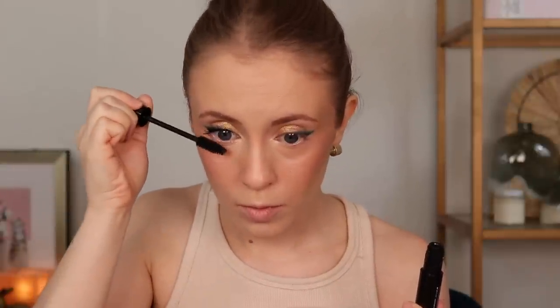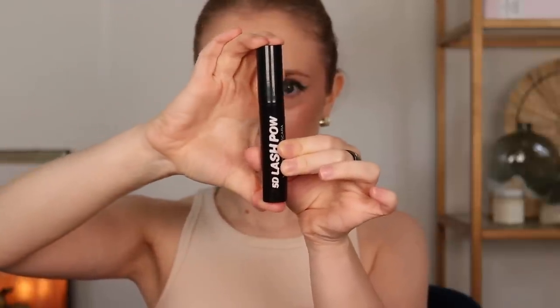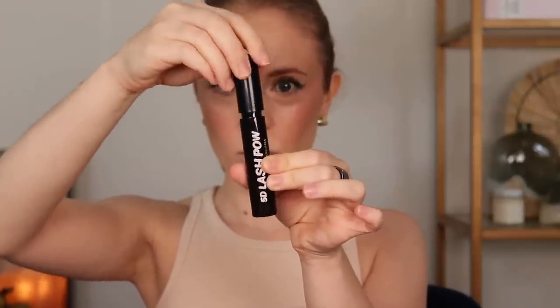And I'm gonna try it on the lower lashes too. See if I can get away with that without any smudging today. Okay, I am seeing some really good length. So here's how it closes. You just press it down and boom, wow.